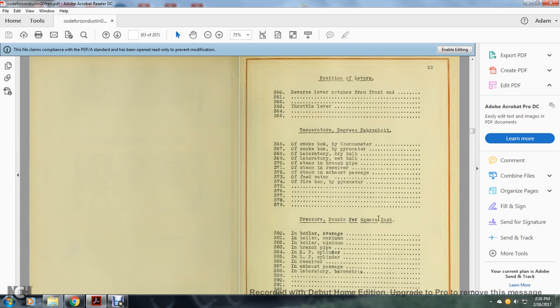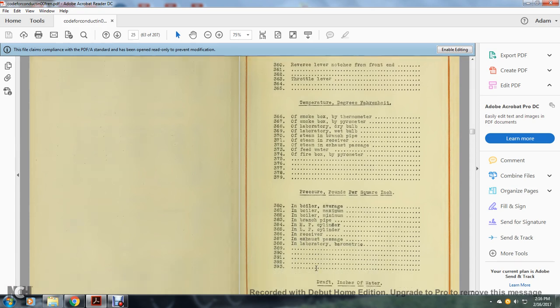Pressure in pounds per square inch: in boiler average 380, 381 boiler maximum, 382 boiler minimum, 383 in branch pipe, 384 in HP cylinder, 385 in LP cylinder, 386 in receiver, 387 exhaust passages, 388 laboratory barometer.